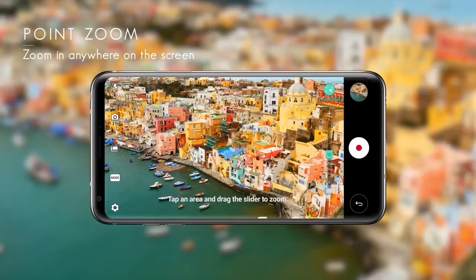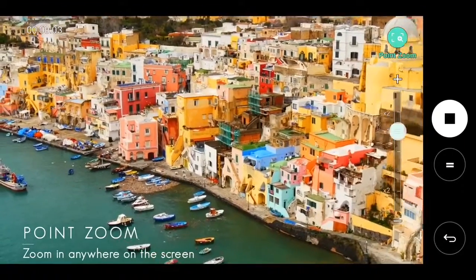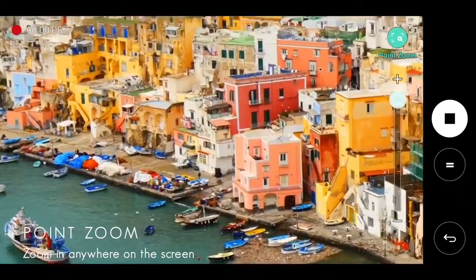Need a little drama in your video? Add smooth cinematic zooms to your videos with Point Zoom. You can zoom into any spot you touch on the screen and adjust zoom speed on the fly.